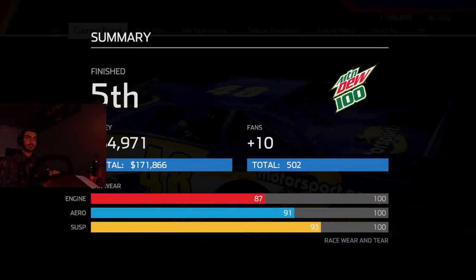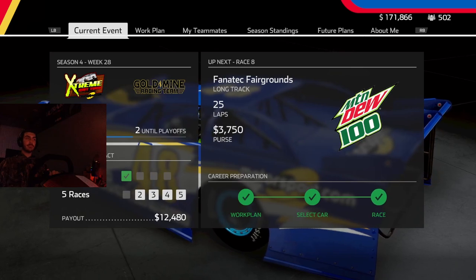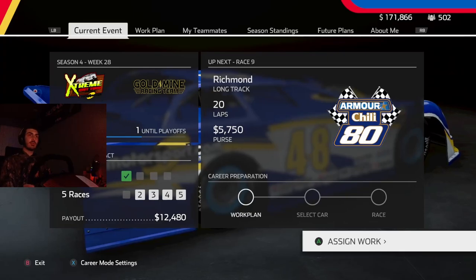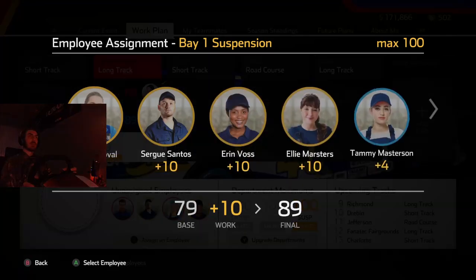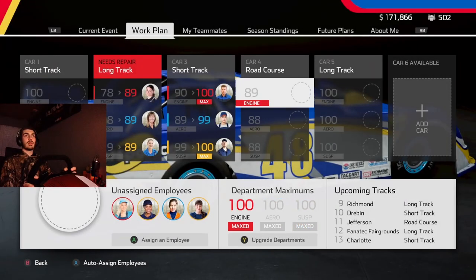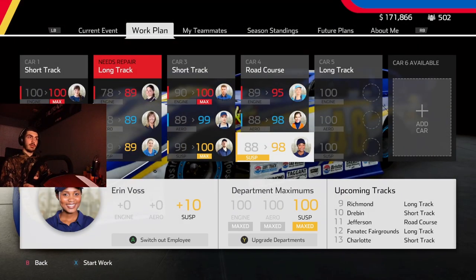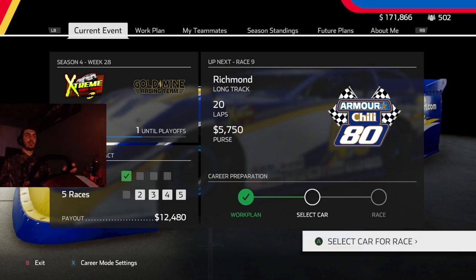Fifth place finish there, and now we'll move on to, I want to say it's another dirt race, it is, so we'll go ahead and do the same thing here after we prep the car. Get that worked on. We got a short track road course car as well, and we can auto set the rest of them, and we'll head off to Richmond.